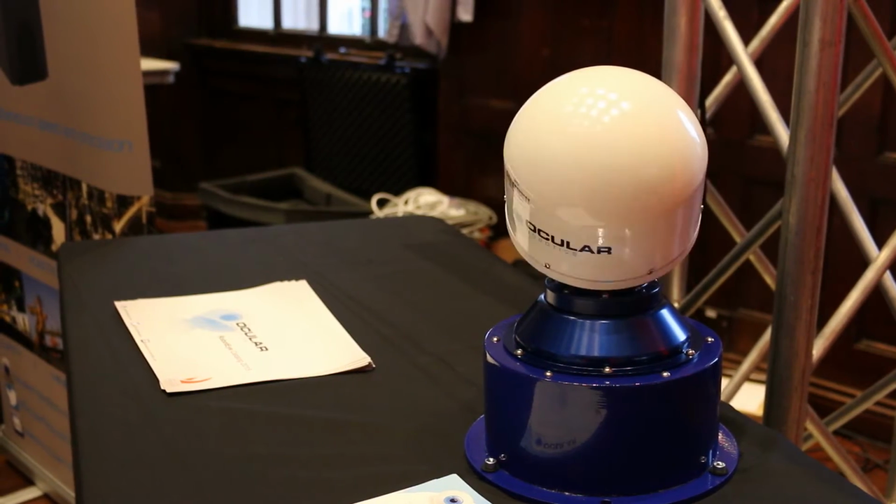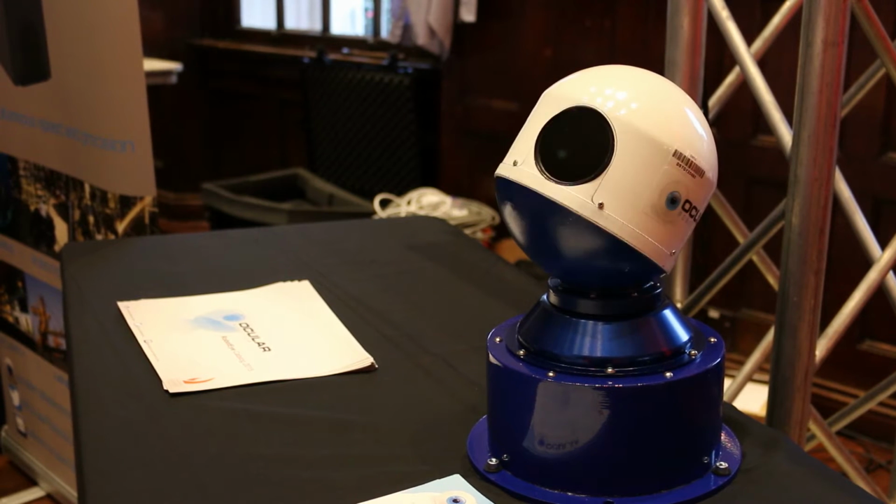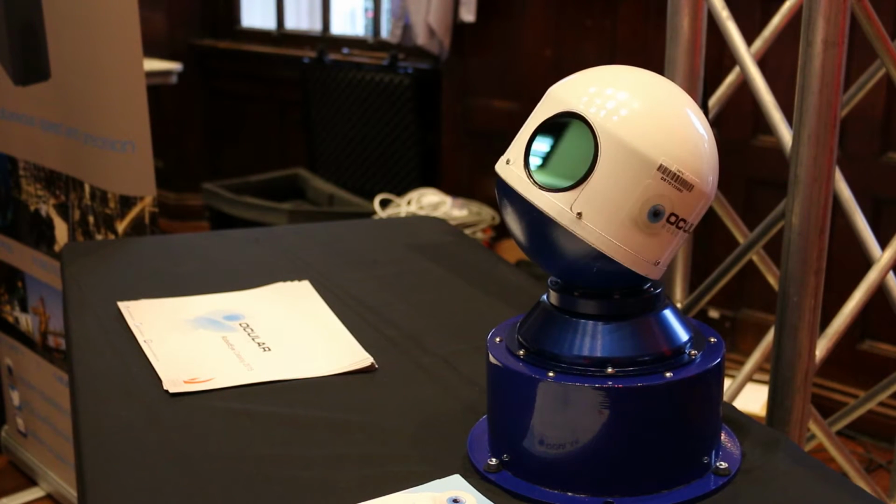My name's Dave. I'm Chief Tech Officer with a little company called Ocular Robotics. We're an Australian-based technology company. We do ultra-high performance optical sensor pointing systems. Short version of that, you can use our technology to point a laser rangefinder and turn it into a 3D laser scanner.